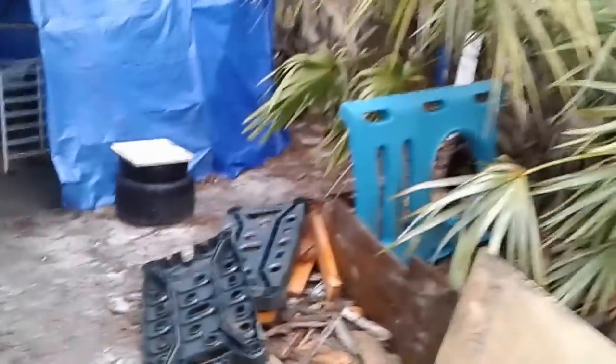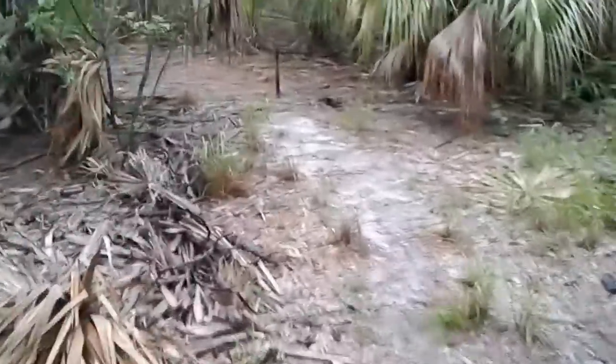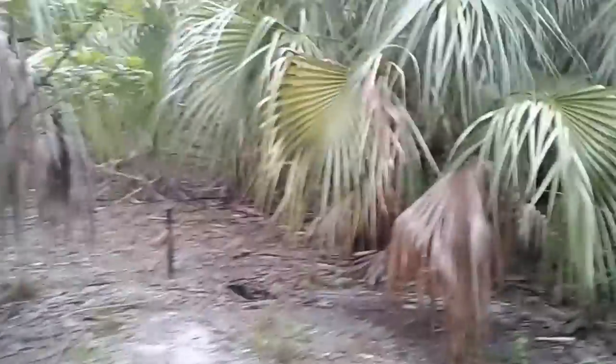I've even contemplated possibly using the tiles as roofing. But tiles will get really heavy. So, you know, if it collapses, you'd be squished. So those are issues that I still need to work out.